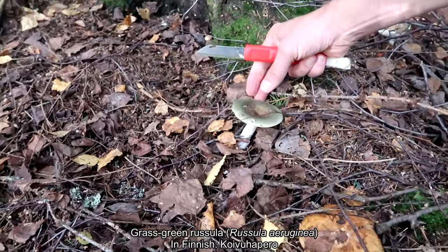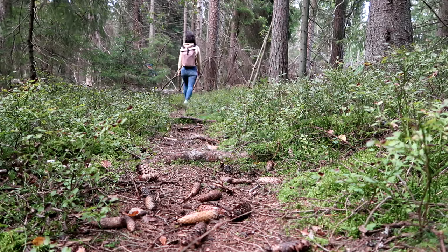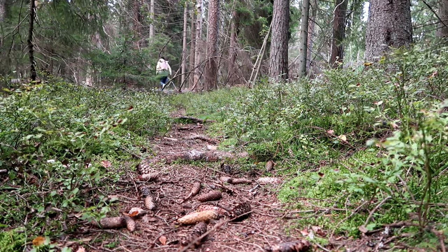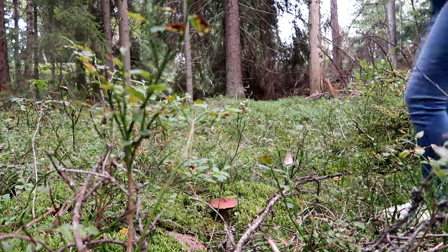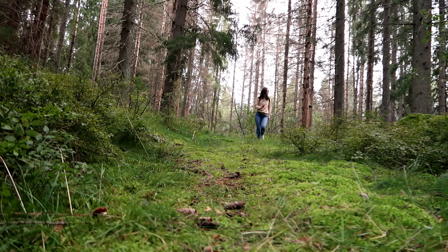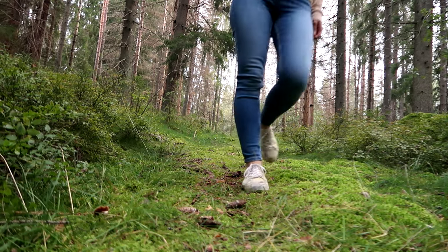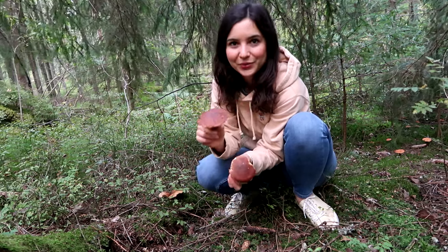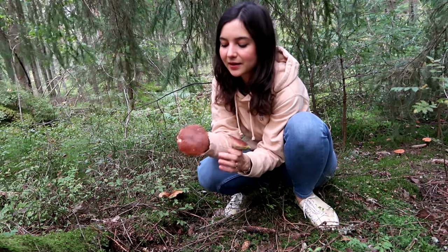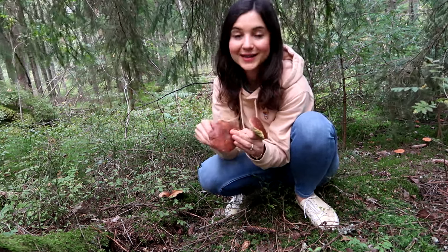Here is koivu hapero, this green one. Very aromatic. Very good. I'm picking here these very good boletes mushrooms. They have a chestnut brown color of the head and when they are cut or somehow interrupted they turn blue, and they are edible and very tasty.